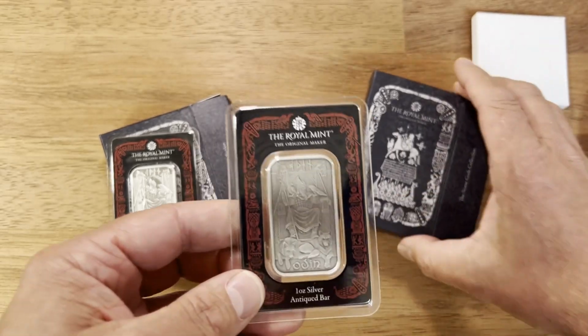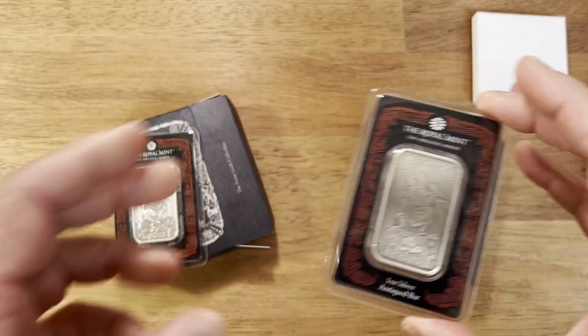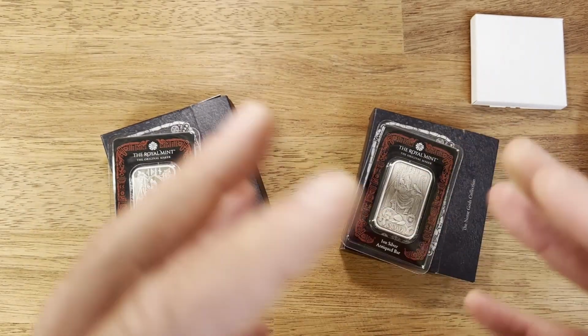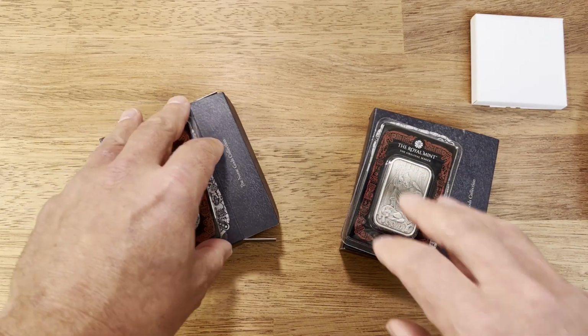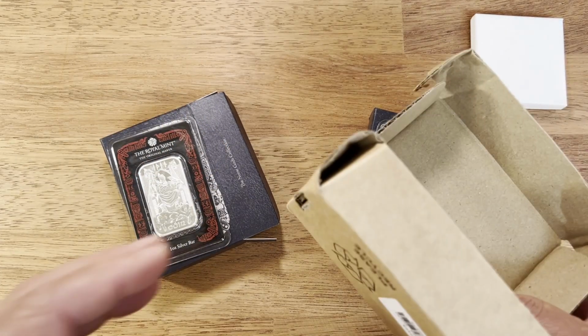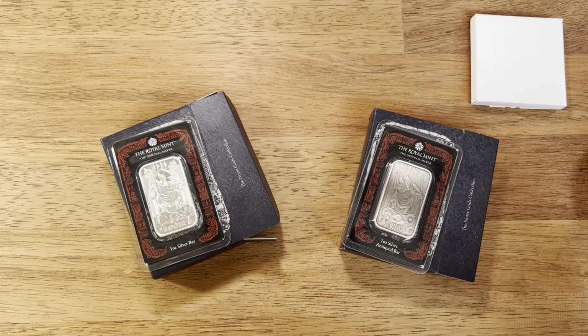But I'd love for you to chuck in the comments below and give me your feedback of what you think of these as well. But that is definitely the one to collect, and I'm definitely happy, and I'm going to keep it in these boxes as well. I'm going to keep these super safe.